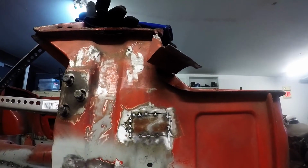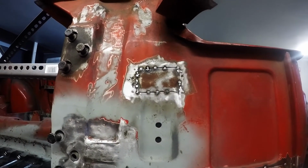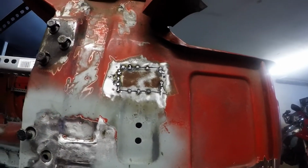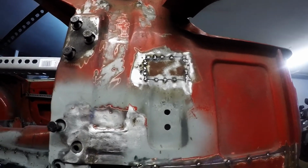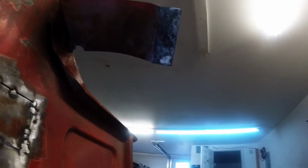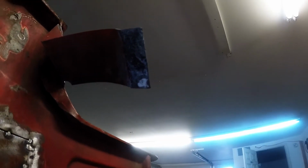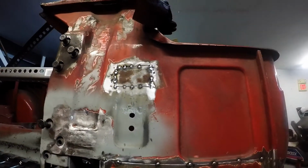And then this guy up here, I'll have to bend that back down and weld that into the bottom of the top of the A post here. Let me pause real quick and see if I can get this flashlight to work. Hold on. So I got some preservation to do under here. Listen to me, preservation, like I'm still in the Navy. Some painting in there. I'll get that cleaned up and ground down, and then primed up, and then essentially try to weld it right back the way that it was.